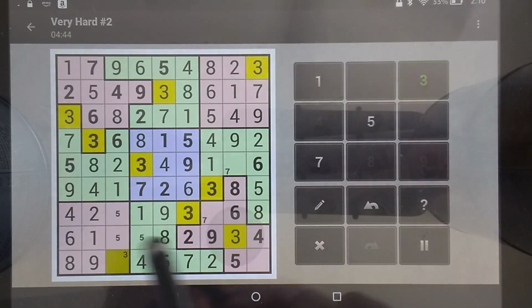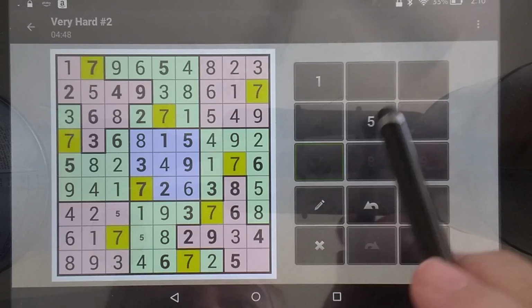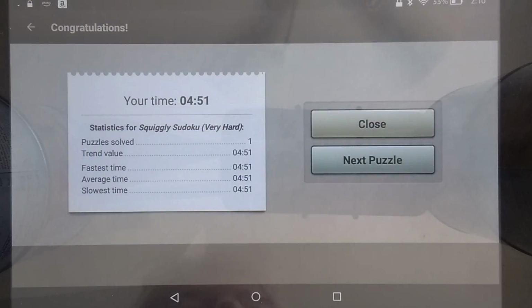Now we've got the 3. And that's how you make a very hard puzzle pretty easy.